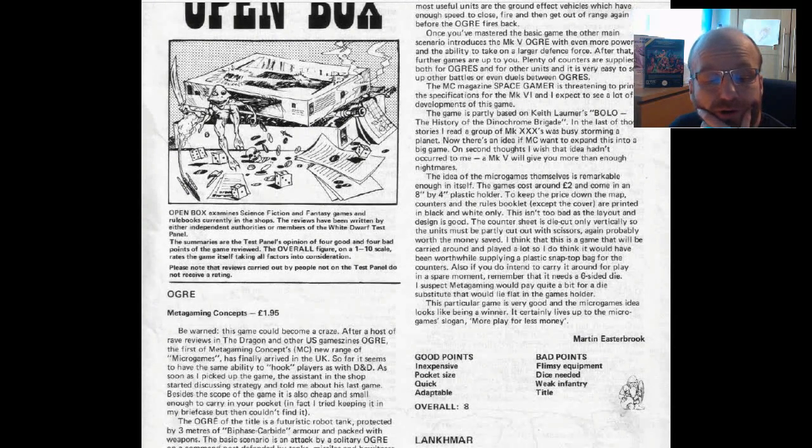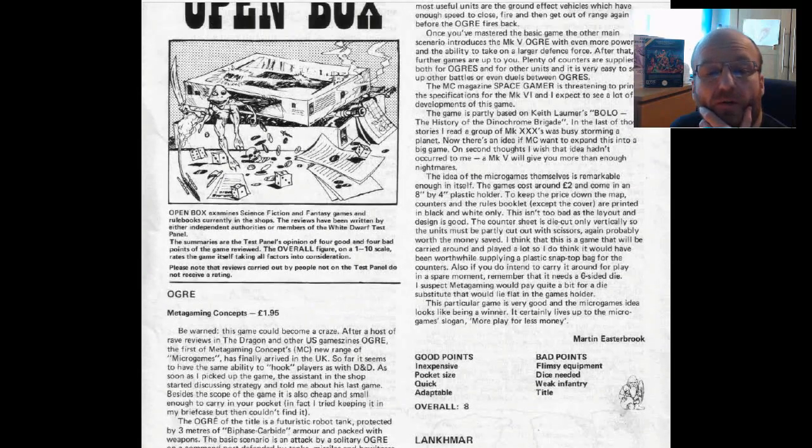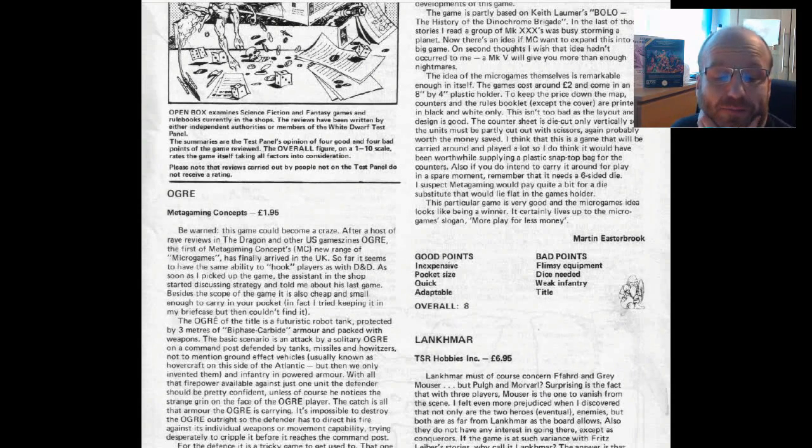A review of Ogre. Good points: inexpensive, pocket size, quick, adaptable. Bad points: flimsy equipment. It's £1.95. Yeah, that is Ogre, yes. Dice needed, like, duh. Weak infantry. Title. Oh, okay, they don't like the fact that it's called Ogre. Well, funnily enough, that title has stuck for 46 years. And there have been better named adventure games come and go, and still Ogre exists. 8 out of 10 is pretty good anyway.